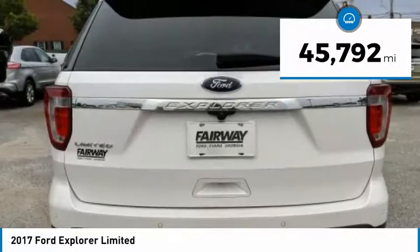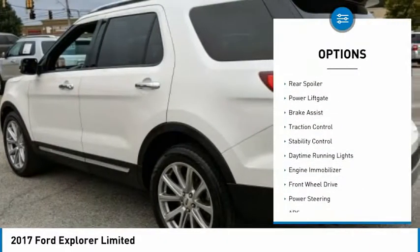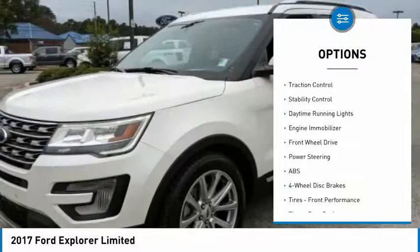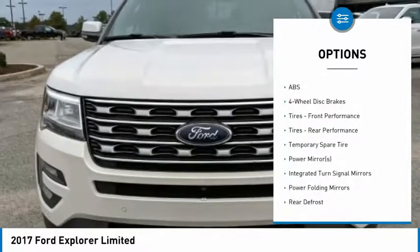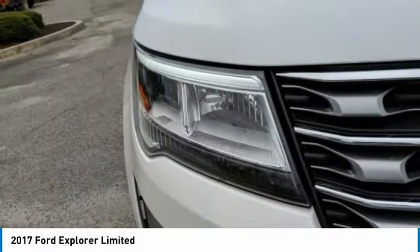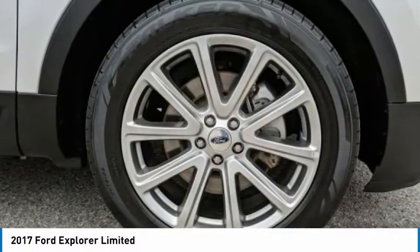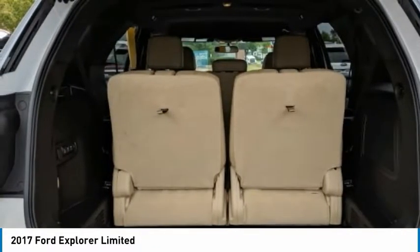Here are some of this vehicle's great options: turbocharged, heated mirrors, aluminum wheels, rear spoiler, power liftgate, brake assist, traction control, stability control, daytime running lights, engine immobilizer. Searching for a dependable vehicle that looks great too? You found it, so stop in today.